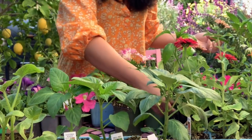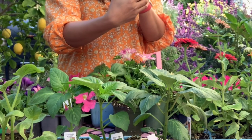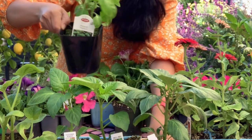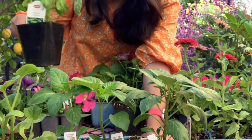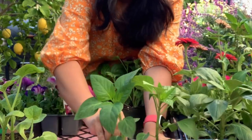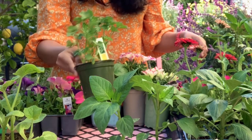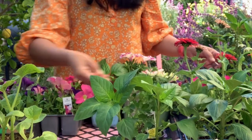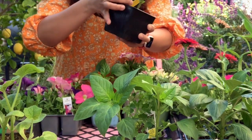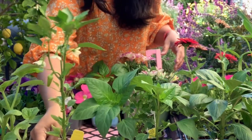What else? And then this one is padron pepper. We have this in Barcelona. So this is kind of like shishito. It's not spicy. So we have like four peppers. And then we have Italian parsley. And then, oh, this is another pepper too. So we have five peppers. This is Hungarian sweet pepper.